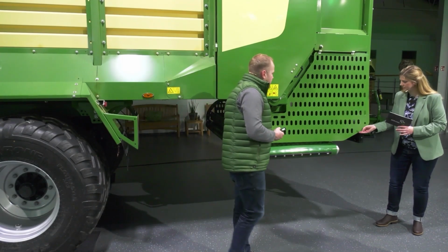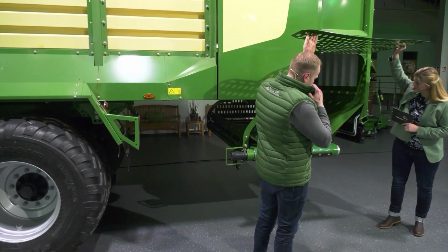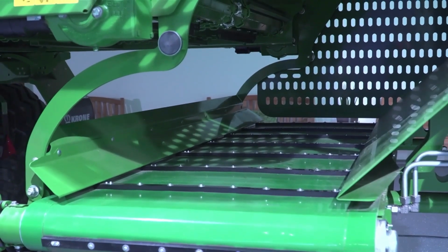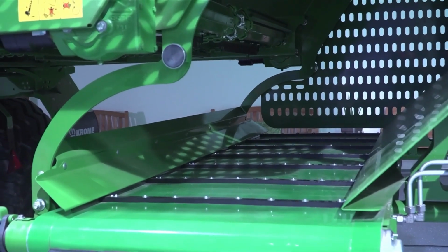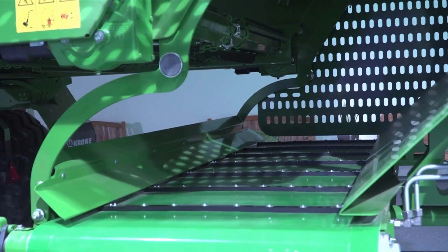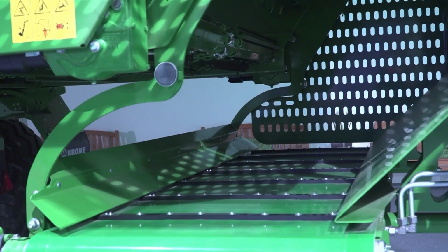To take a look inside, the conveyor measures 90 centimeters in width and is driven by a hydraulic motor, which is able to be operated in both directions, actuated by a two-way control unit from inside the cab, allowing us to deliver fresh forage directly to our stock feeding table.